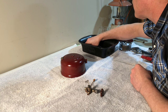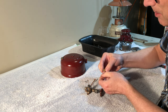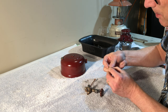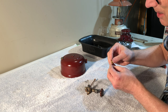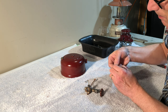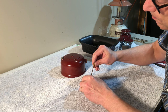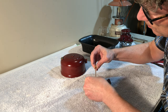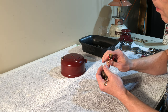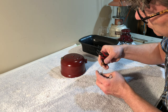And the fun part is clipping this little guy on there. So I think it works easiest if we put the screen through the clip first. If that's even possible. If you watch my 2572 video, I opted just to scrap the whole thing. I think we did it. Now to pinch that shut. Nope, it's not.